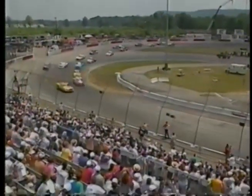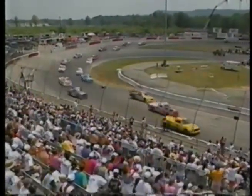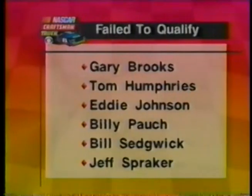6 DNQs, including 5 rookies. Gary Brooks, Tom Humphreys, Eddie Johnson, Billy Pouch, and Jeff Spraker, the rookies. Bill Sedgwick, the lone veteran, who did not make the field.